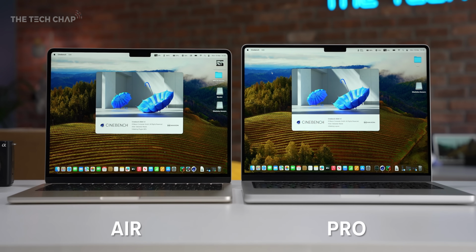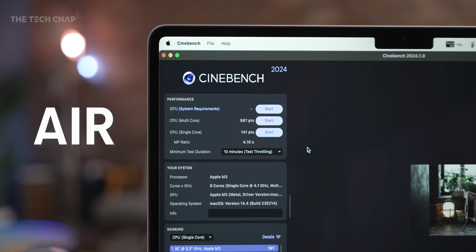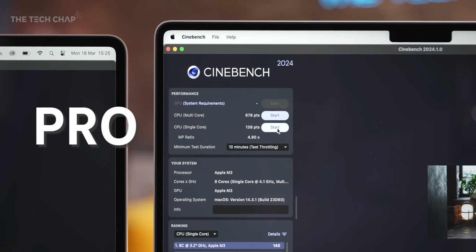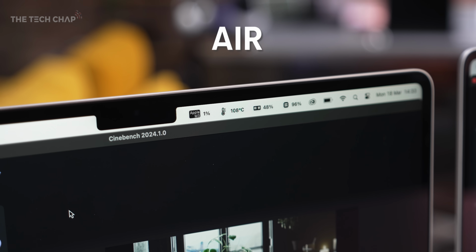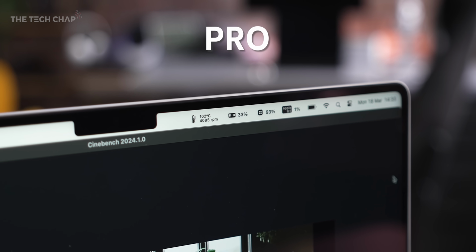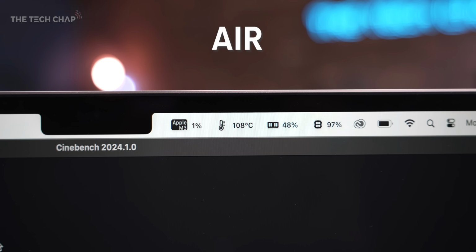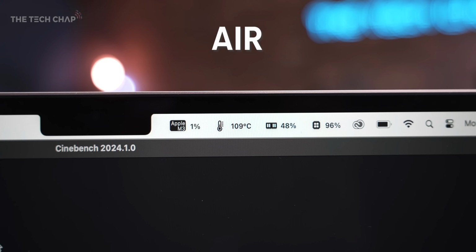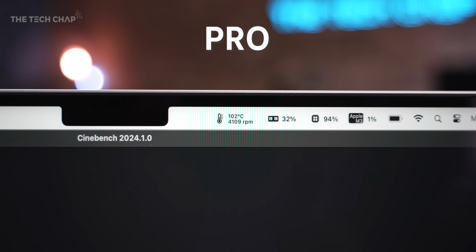Now in Cinebench, which is a more demanding 10-minute benchmark for the processor, while single core is again nigh on the same, the multi-core is a good 15% higher. And look at this, the M3 in the Air is running at 108 degrees Celsius versus 102, 103 on the Pro. I actually would have thought the Pro wouldn't even get that hot, but with the 4,000 or so RPM fan whirring away, it does allow the Pro to maintain higher clock speeds, giving us better performance.